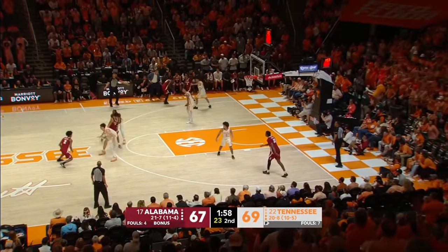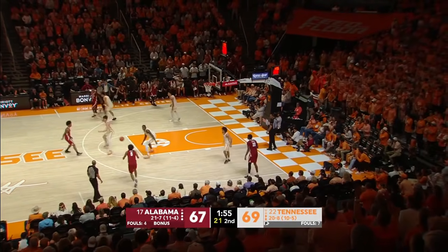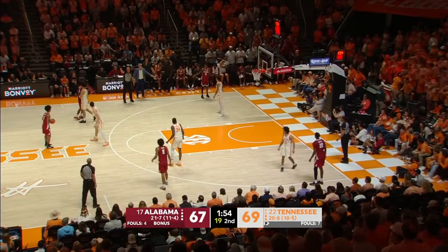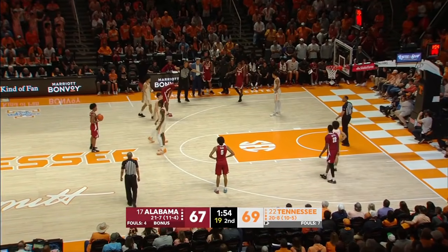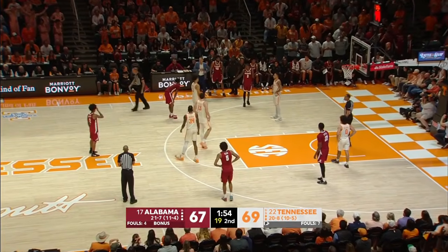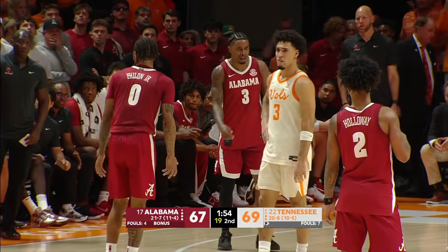Alabama front court with it. And Reitzel just hurt himself away from the basketball. And a timeout, and you got to be kidding me. Latrell Reitzel Jr. And he's saying he's okay. No, he slipped, and he's pointing to a spot on the floor.